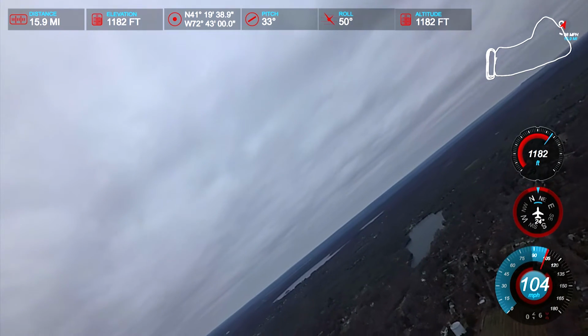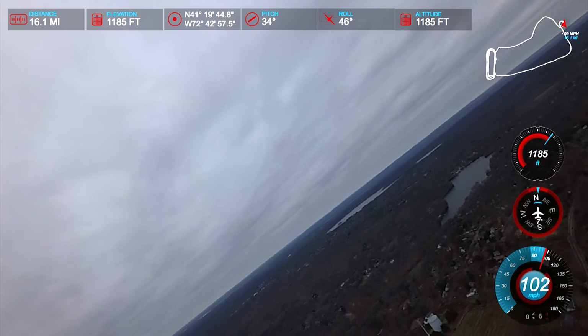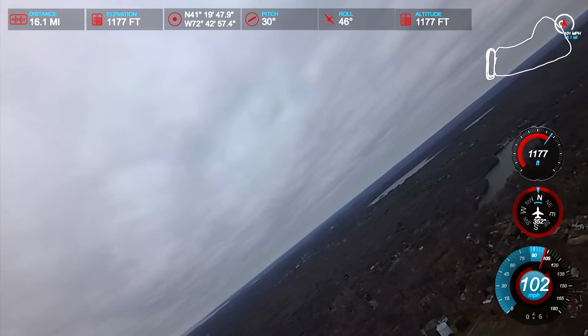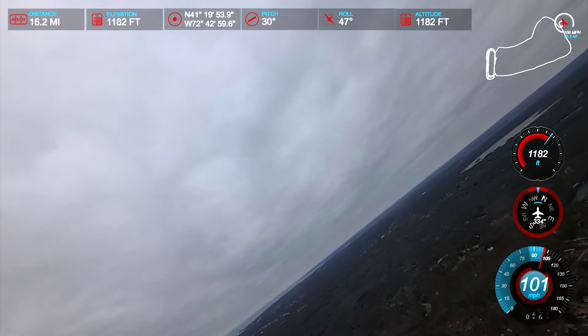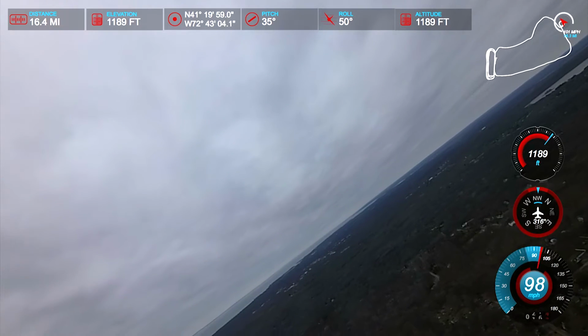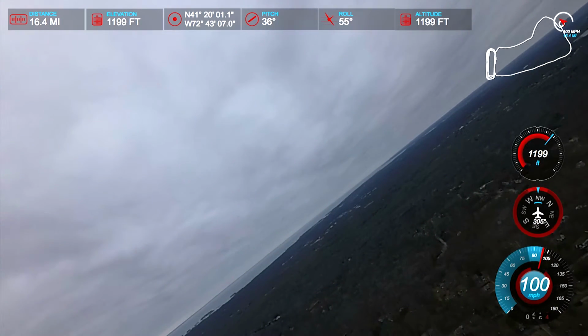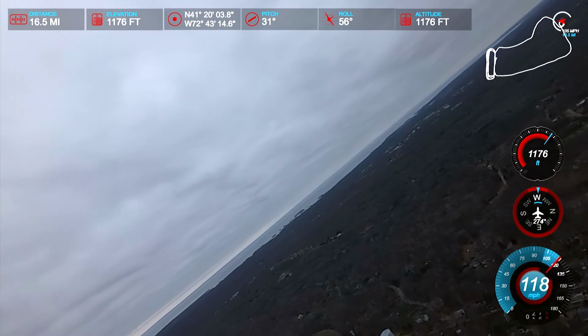Alright, now we're getting to the upwind, so we want to reduce the bank so we don't get too close to our point. Like so. That's a little too much bank, we're getting a little close to the point. So reduce the bank just a little bit. Okay, hold it like that. Very good. You're perfectly on the altitude, maintaining it. Very nice, I like that.